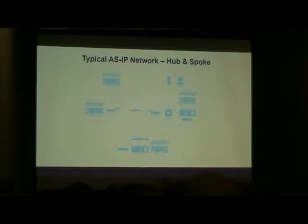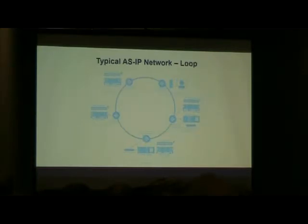So getting a little more complex on our network, we've got our ASIP network with a hub and spoke type of arrangement. And again, it's all IP links, right? Just kind of spread around from the previous slide. And then, of course, our loop network. So loop microwave, loop fiber, however you want to look at it.